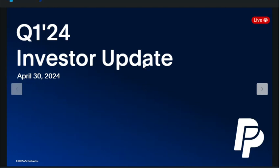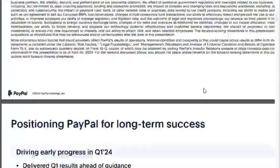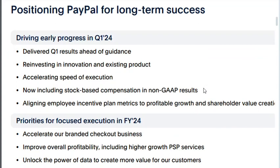On the consumer front, the PayPal app is at the center of our strategy to leverage the power of our data to create more value for our customers and unlock new sources of revenue and margin expansion opportunities. In the first quarter, we revamped the PayPal app with a new look and feel and introduced enhancements to our rewards program to enable shoppers to get the most out of their money while increasing conversion for merchants.